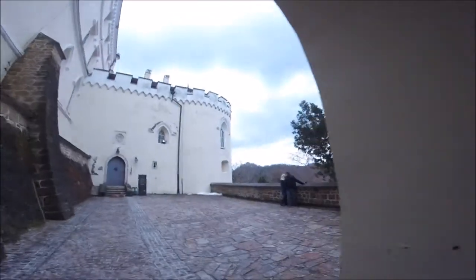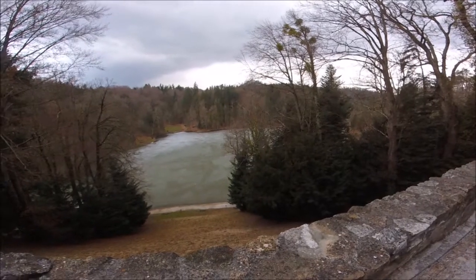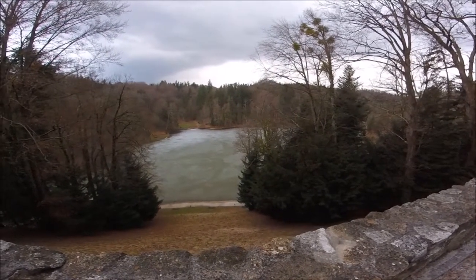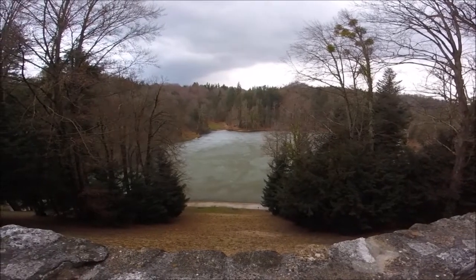And then if you walk along the exterior walls of the castle, you can also see a pretty cool frozen lake. When you're looking at the lake, be sure to say Zima je, because it's frozen in the wintertime.